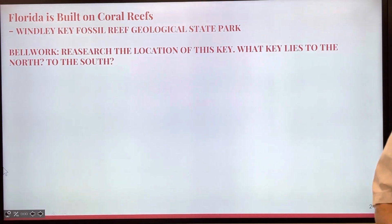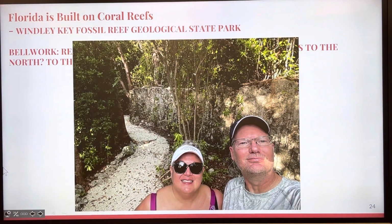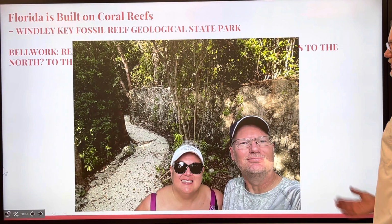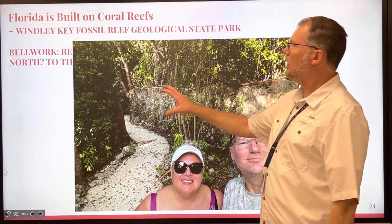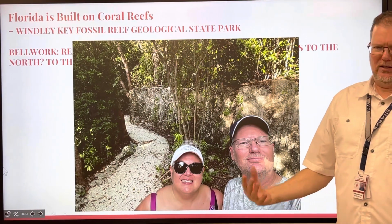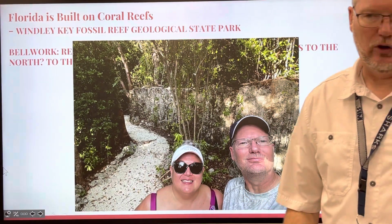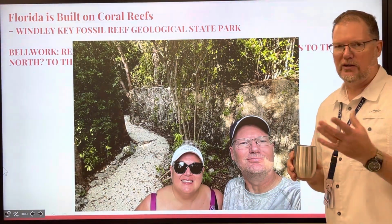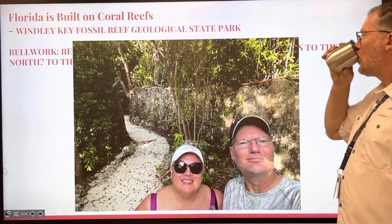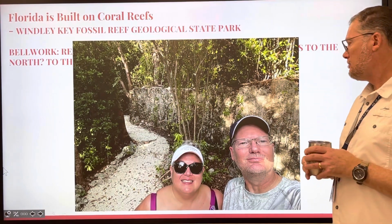So what did you come up with? So this is Mrs. Keene and I last year at Windley Key Fossil Reef Geological State Park. And I've been to the Keys many times. Mrs. Keene's grandparents had a house in the Keys, so we've been there quite a few times. My cousin actually has a house in Key West.